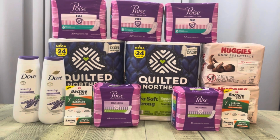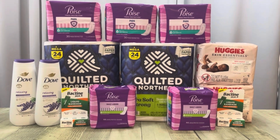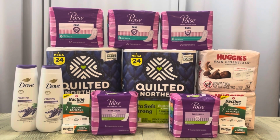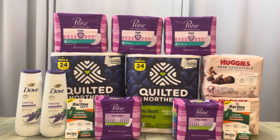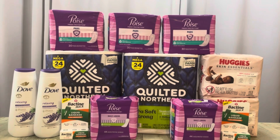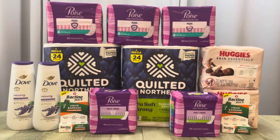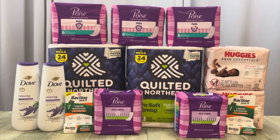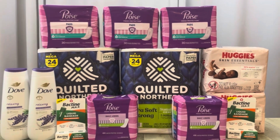And well, I don't know if there's deals. I think they might be on sale at Dollar General, but either way, you can do it at all stores. And for any Target shoppers, my Target store doesn't carry the Quilted Northern anymore. So sorry, I'm getting kind of off track.